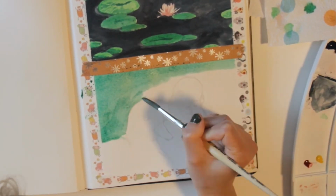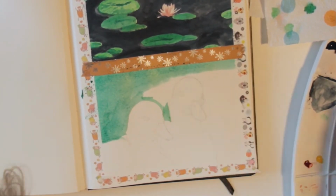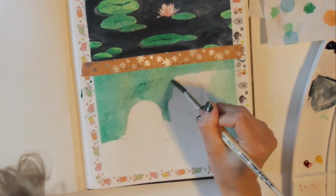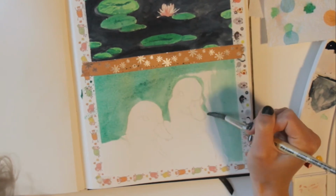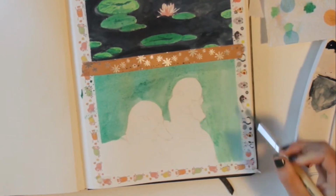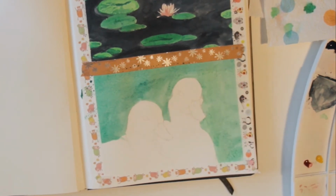I decided to first paint a little bit of the background since the ducks are white, and it's a bit difficult to paint against a white background when your object is also white, because then it's a bit hard to see how dark your shadows really are.